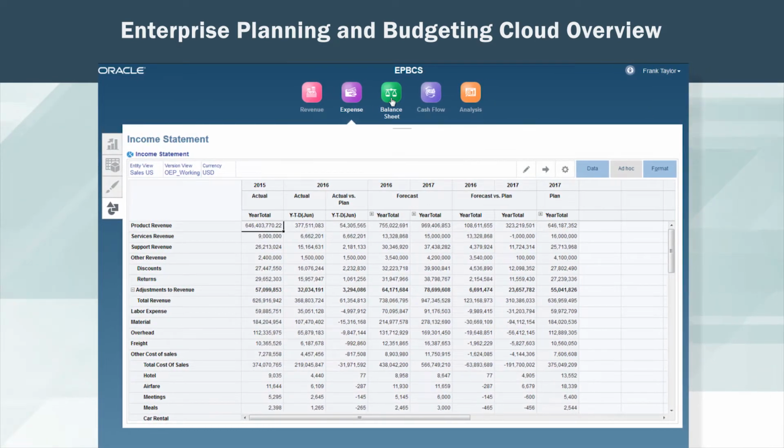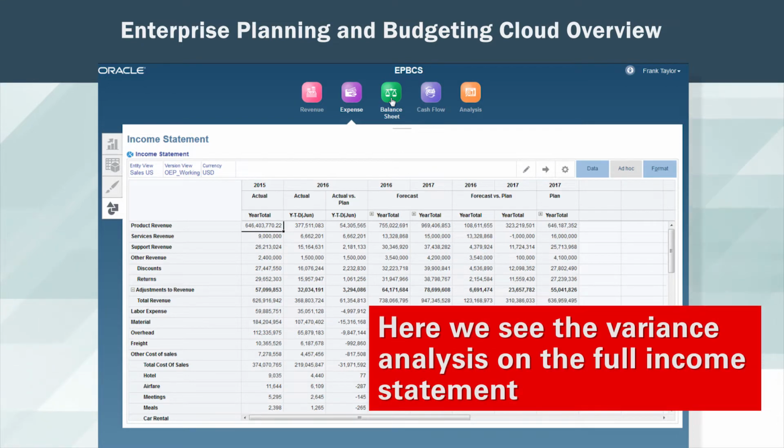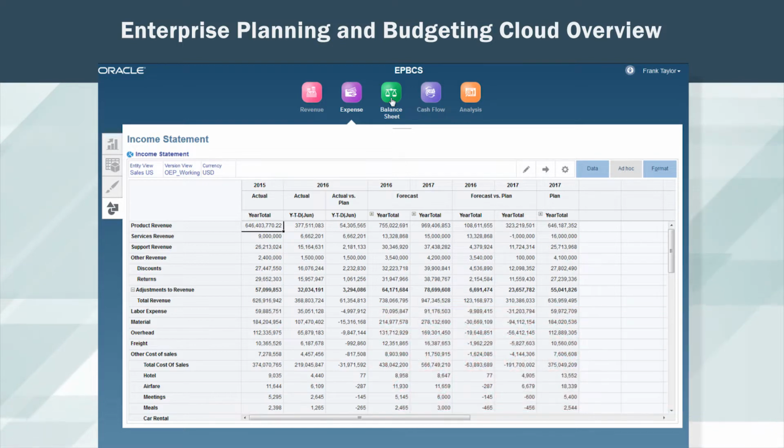We can also drill into the details in forms and reports and drill all the way back into our general ledger. We can see the variance analysis on the full income statement. Of course, we can create our own reports as well.